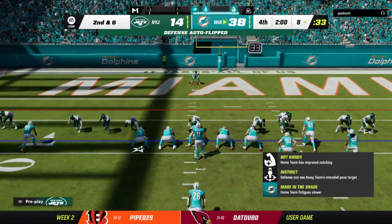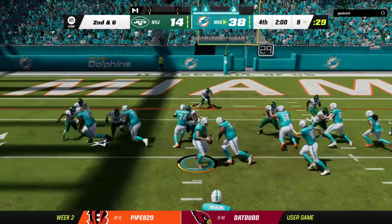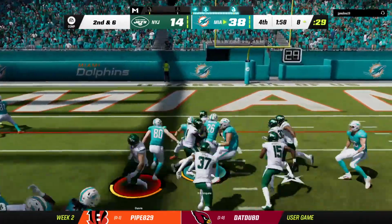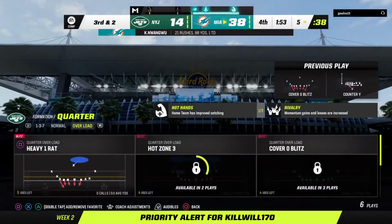And no doubt what they're looking to do is just salt away the final couple of minutes and escape with a win. On the give is DeWander. And they'll get this from the 8 to the 5. Pickup of 3.